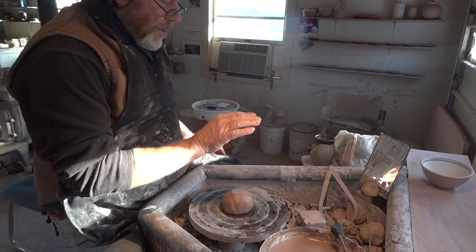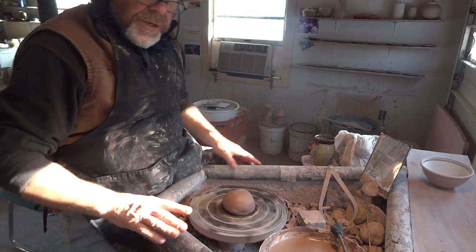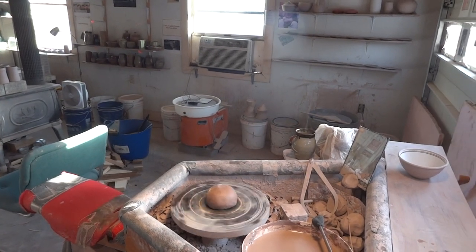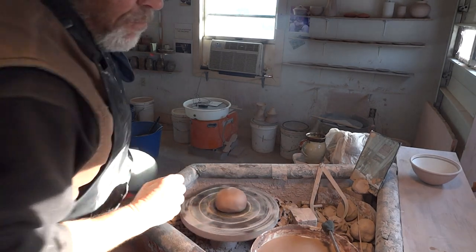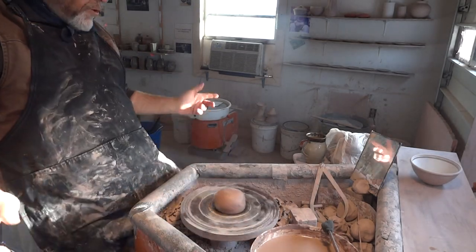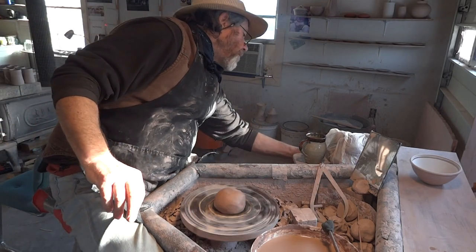So these are a pound and they're thrown 6.5 inches. Are we in the picture? Okay, so what I'm going to do is set up a gauge. I've got a chopstick here, we can set up a gauge. First of all, I'm going to make one.